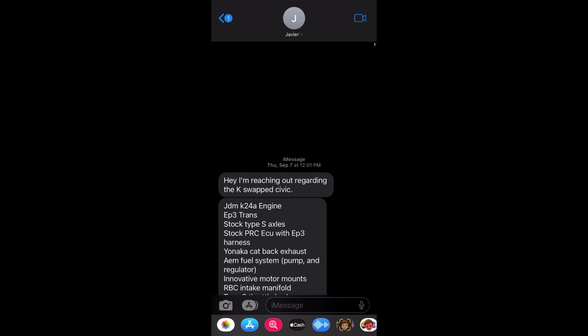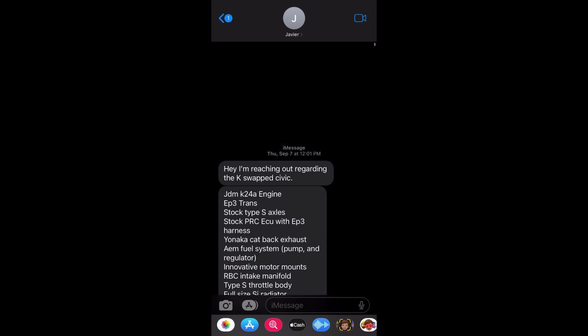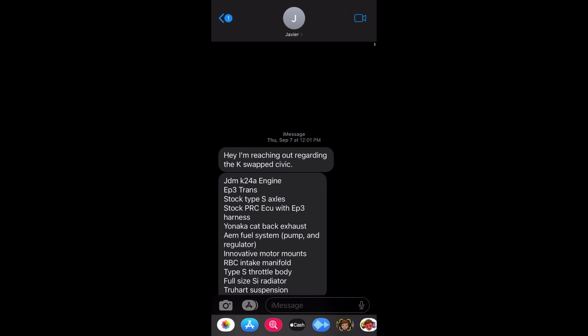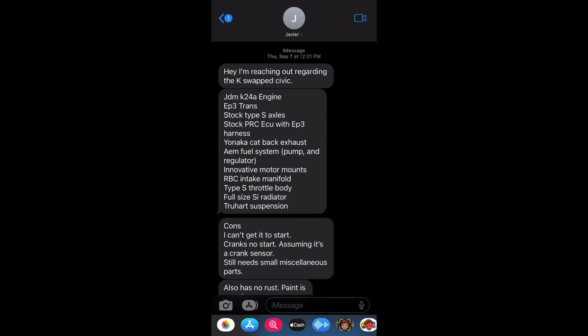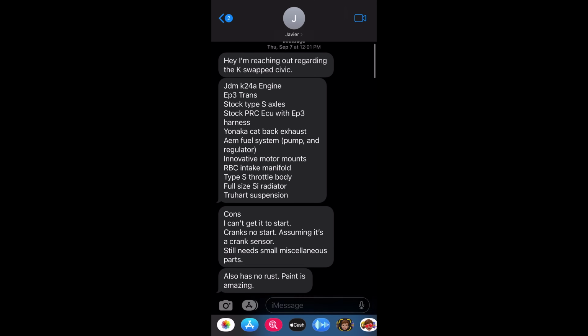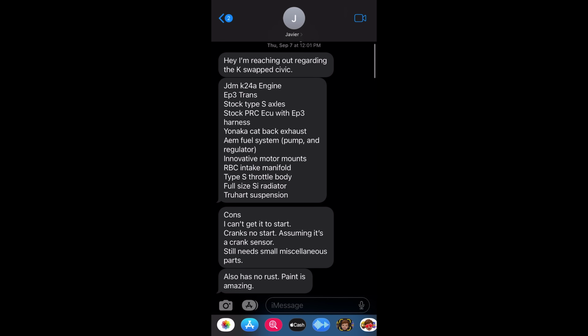Well, let's start with how I acquired it. On September 7th, 2023, I received a text message from one of you guys named Javier. Javier's text message said this. Hey, I'm reaching out regarding the K Swapped Civic. JDM K24A engine, EP3 trans, stock Type S axles, stock PRC ECU with EP3 harness, Yonaka catback exhaust, AEM fuel system, mods. Cons, I can't get it to start. Cranks, no start, assuming it's a crank sensor. Still needs small miscellaneous parts. Also has no rust. Paint is amazing.